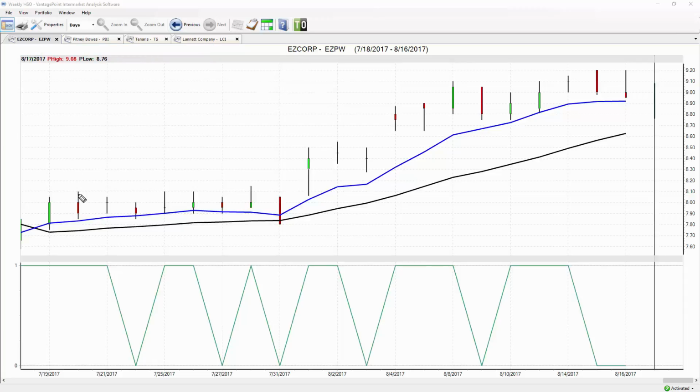Now, here in EZCORP, we have the daily bars and candles represented by the price data here. And against those bars and candles, you see that we have a black line and a blue line. Traders are able to identify that this blue line, when it crosses above that black line, is a predicted moving average generated via the artificial intelligence found within the VantagePoint software. For that value to be calculated, it's analyzing how other markets are influencing and driving this market, EZPWM. So whenever we have that crossover, it's signaling the trend is now up.